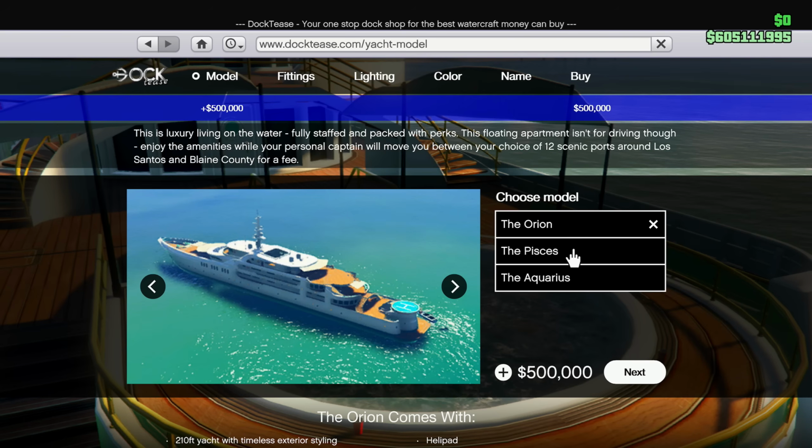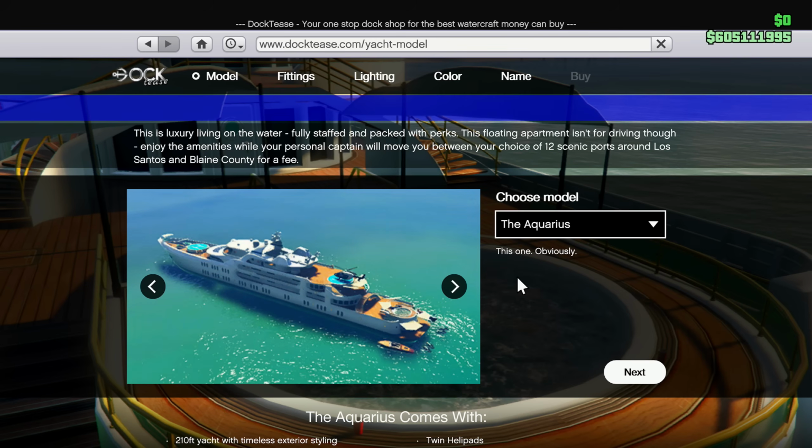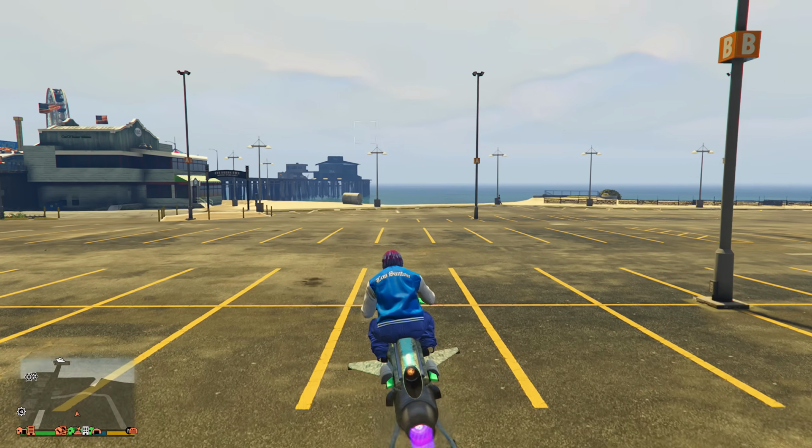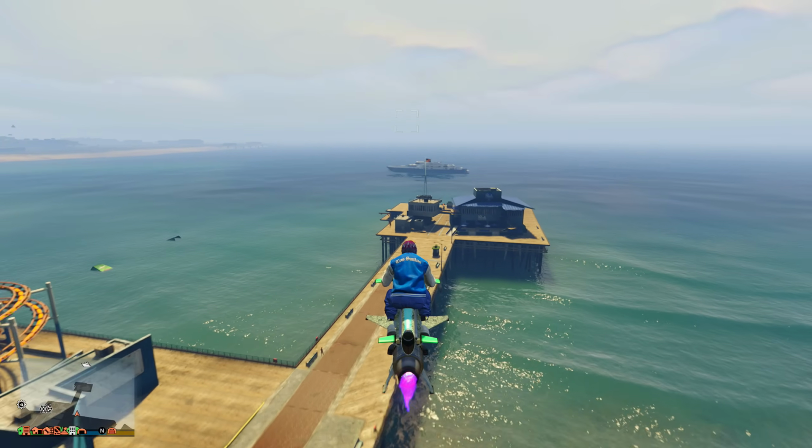You can also buy the other option right here, the Pisces, which is the second cheapest one. It is only $1 million. Of course, then you have the Aquarius, which is the one that I have, and I think the Aquarius is right about a little bit under $10 million. So definitely do not buy the Aquarius.